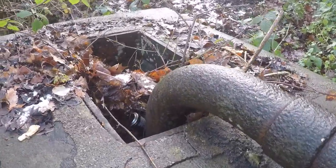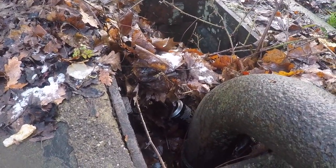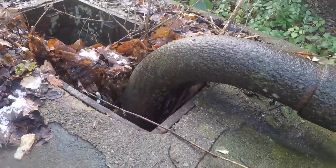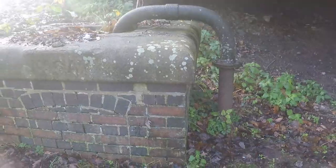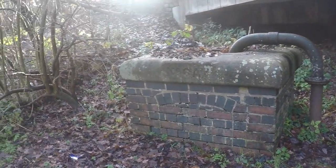Sadly, the control mechanism is so filled up with debris and brambles, I'm not going to stick my hand in there. But it's certainly another element of the old back pumping system that I'd never actually noticed in my travels.